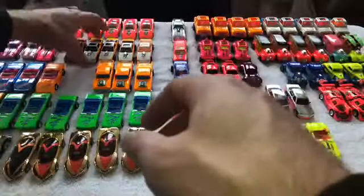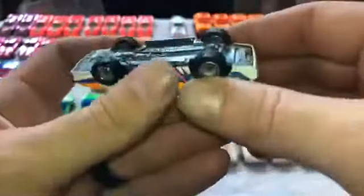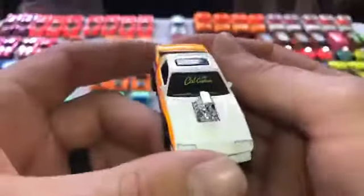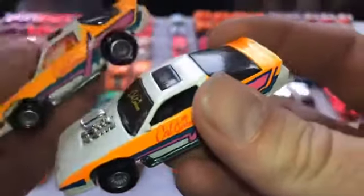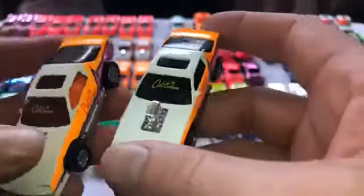Transition piece, we went to white. We still have black interior, a dark tinted window, Cal Custom on the windshield. This still has the blown Camaro with the number 74 over to the left, if you saw my blown Camaro video. And then you transition, and they put the orange interior in there. This one's, I think, harder to find than the black interior, but both are kind of available. You just gotta look at the pics a little bit closer.